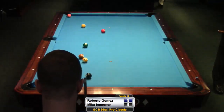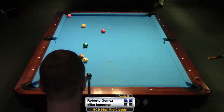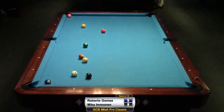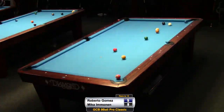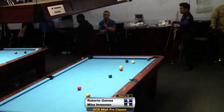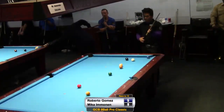Oh, I don't know with that 4 ball hanging up there. Well, tough. He might think of the jump shot. Yeah, but it's a hard jump shot. I know, of course. But I think he's going to give it back like you said. I believe Mika just said go for it unless he's on his way back to his seat for his pogo stick. Jump cue. It's different with that. Nope. Mika's sitting down and Roberto's coming up with his jump cue. That's the deal.